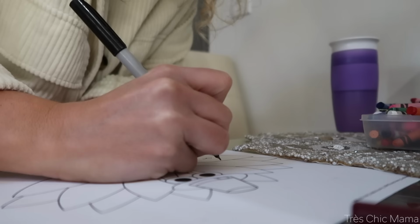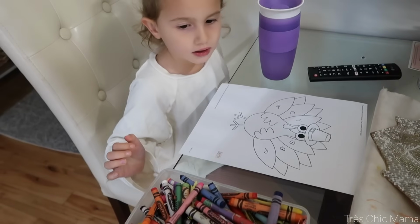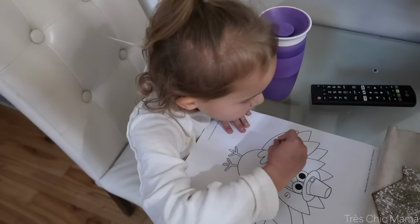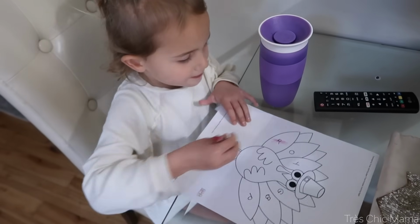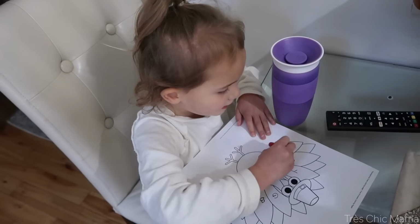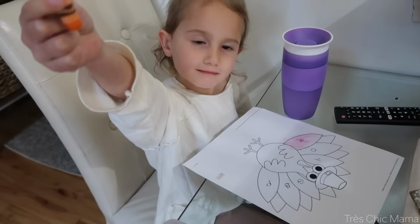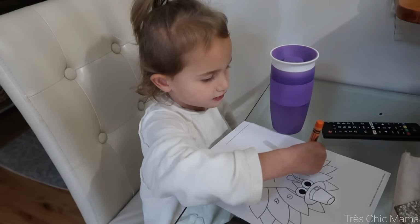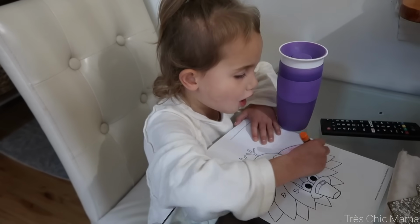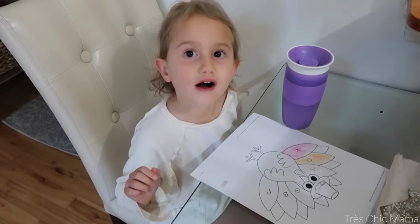Orange. And what color sounds like R? Red. Felt like we can hang it up if you want. Whatever you want to do. Which one goes there? Because O sounds like what? Oh, oh, oh. Yep. Yellow. Good job.